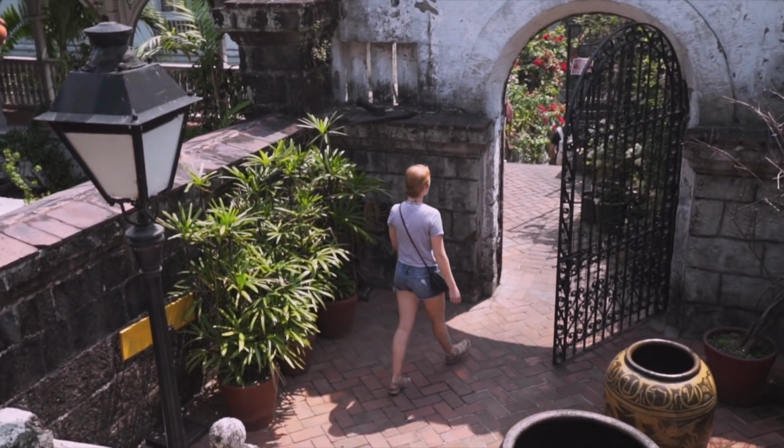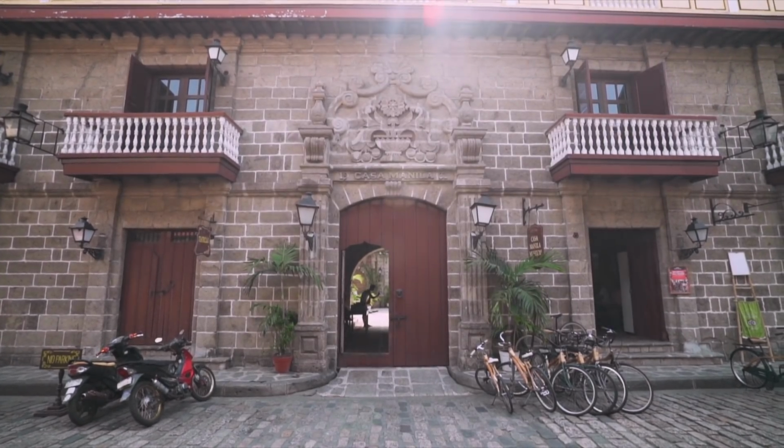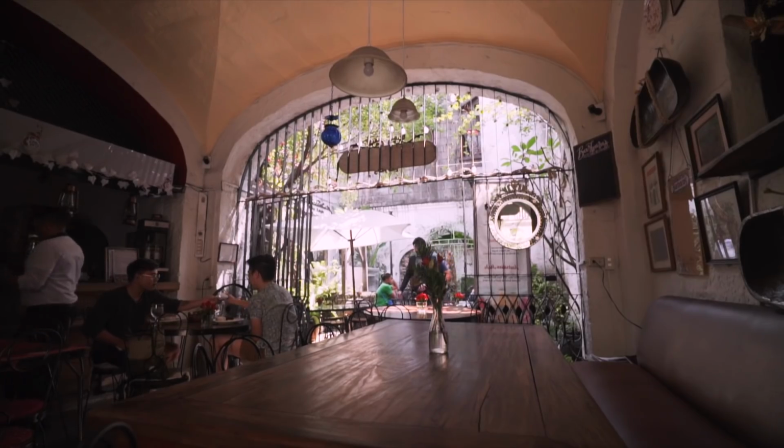This is like being in a completely different city. It's surreal. A highlight for me was walking inside Casa Manila, which is actually a museum inside, but you can wander around the stunning courtyards and feel like you're in Spain or Latin America.